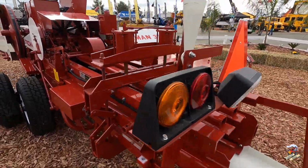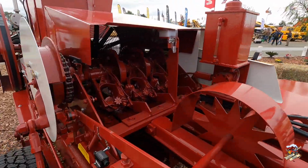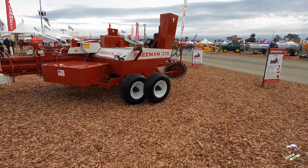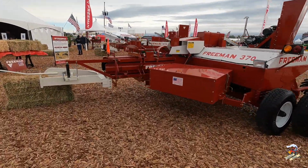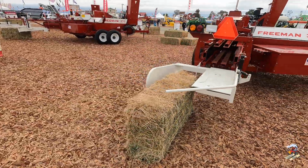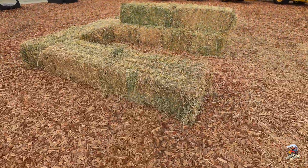A lot of these Freeman balers I see have their own motor on them, so they can pull these with a pickup truck, a Jeep, something like that. Now, they do have a PTO drive. They also have a self-propelled square baler. They didn't have one here at the show, but I think there was a banner of one. Anyways, we're just going to walk around their display here and check these things out.